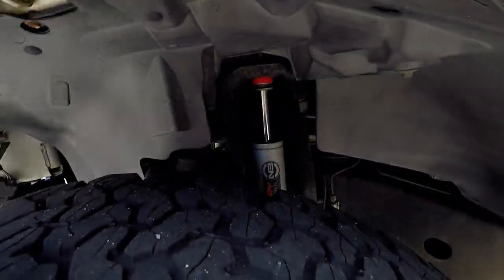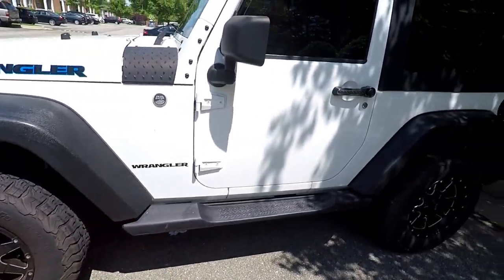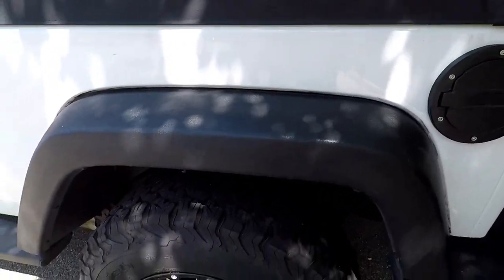Also, side note, I did get new bushings for my shocks, and the ride quality has definitely improved, so I'm really happy about that. I got that taken care of about a week ago, so really happy that that helped.